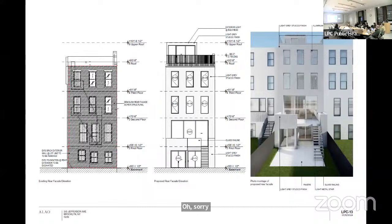I'm so sorry. Number in the case of LPC 2404-315, 13 Jefferson Avenue, Bedford Historic District, a neo-Grec style rowhouse designed by George H. Stone and built circa 1884. Application is to replace the rear facade and construct a rooftop addition. We note that the building style, scale, materials, and details are among the features that contribute to the special architectural and historic character of the Fillmore Place Historic District.